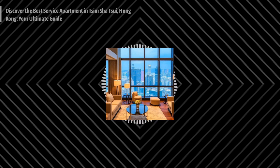Exactly. Speaking of splurging, this guide really hypes up the nightlife in Tsim Sha Tsui. What's the scene like? Okay, so you've got your bars and clubs. That's a given. But there's also this amazing thing called the Symphony of Lights. A what? The Symphony of Lights. It's this light and sound show synchronized across the whole harbor. It's incredible. Oh, wow. Or you could check out Temple Street Night Market. It's got such a lively atmosphere, you just have to experience it. Okay, now I'm definitely picturing myself there.